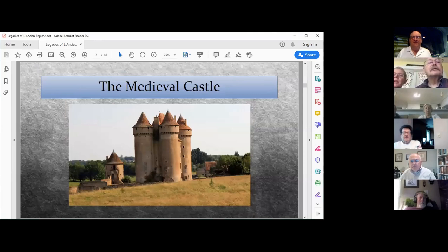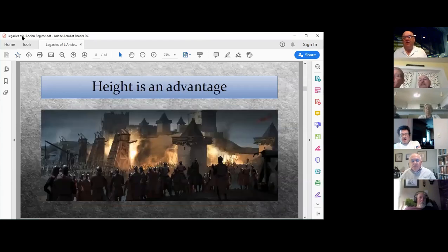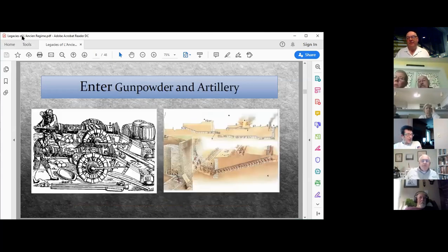Before this system developed, the system of defense in depth, which we saw here at Philippsburg, the medieval castle was the best form of defense. And the secret to the medieval castle's defensibility was height. You're dealing with edged weapons here. You're dealing with trebuchets, which throw large boulders, but you're not dealing with artillery yet. So height is really an advantage because your enemy has to either climb the walls or force their way through an entrance of some kind. So the higher the towers, the higher the walls, the more defensible the position is.